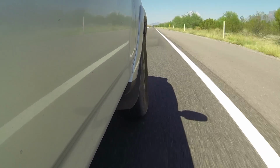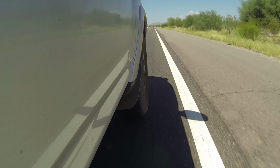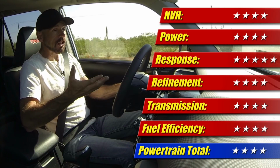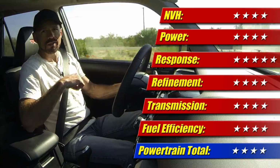But nonetheless, this is a powertrain that's proved itself reliable. It works very well off-road, and when you're just driving around town, it actually behaves quite nicely. So powertrain gets 4 out of 5 stars.